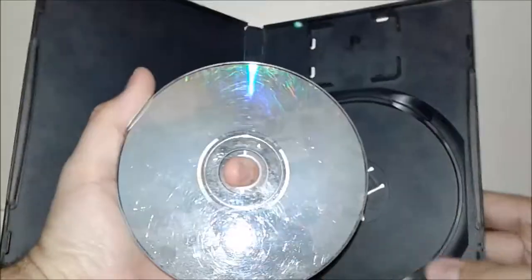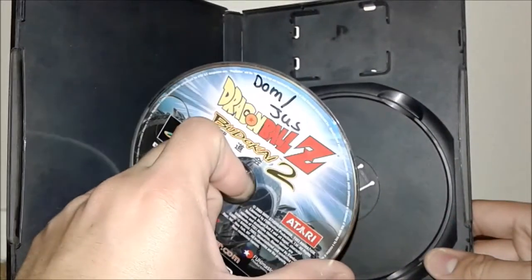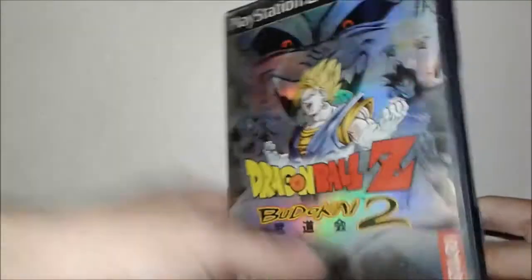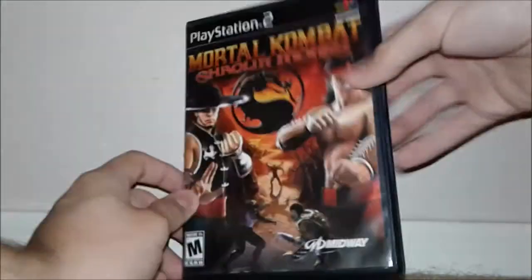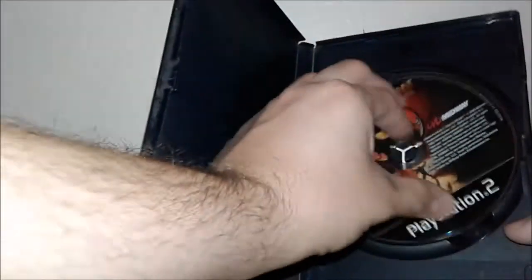It's also not complete, and the disc is in kind of rough shape. And, again, has Sharpie on it. But for $3, you can't really complain. And up next, we have Mortal Kombat Shaolin Monks. This is like a $10 game, even without the manual, which unfortunately it does not have. Disc is in rough shape as well, but for $3, so, happy to find that.